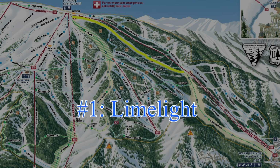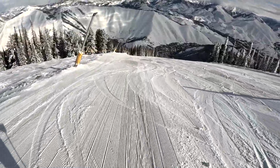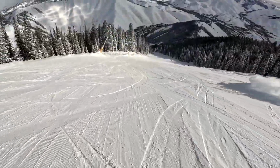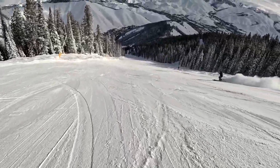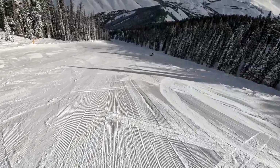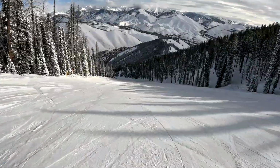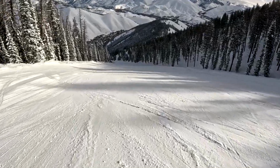Finally, in 1st place is Limelight. This legendary run is perfect for any time of day, weather, or mood. With a max pitch of about 60 degrees, Limelight is an extremely steep groomer. It offers different but equally as spectacular views than the bowls and most of the previously mentioned runs. It also offers access to some challenging tree skiing on both sides of the piste.